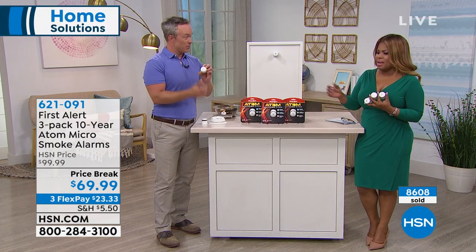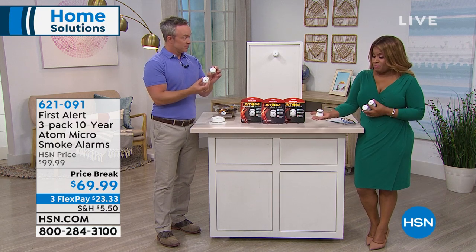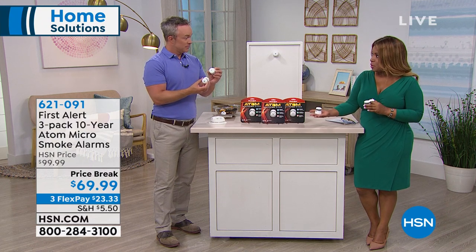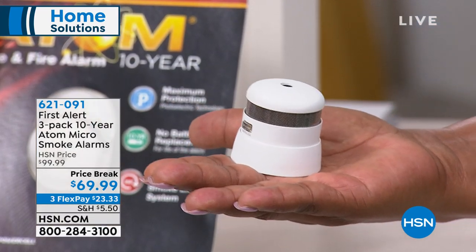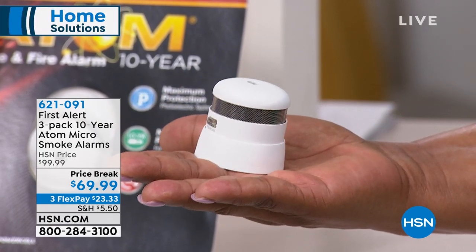I think that's a good point that you made. It is so small. I mean, look at this. Most people, if they saw it, I know I personally would never guess that it's a smoke alarm. I would think that it's one of those little mini portable little speakers. Sure. That's what I would think. But it's a smoke alarm made by First Alert, which is going to be the same brand that you'll find in the major home improvement stores across the country.